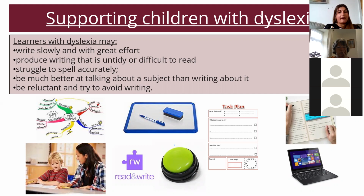They may be better at talking about a subject compared to writing about it, or they may be reluctant and try to avoid writing and use distraction techniques. So it might be, I need to go to the toilet, or I need to get some water, those type of things. Again, I'm just emphasizing the may, because if you do have a child with dyslexia, they may not have all of these things. Some children with dyslexia also find organisation of ideas really difficult. And with them struggling to do all of these things, it is quite draining for them. And we have to take that into account, and we do take that into account.